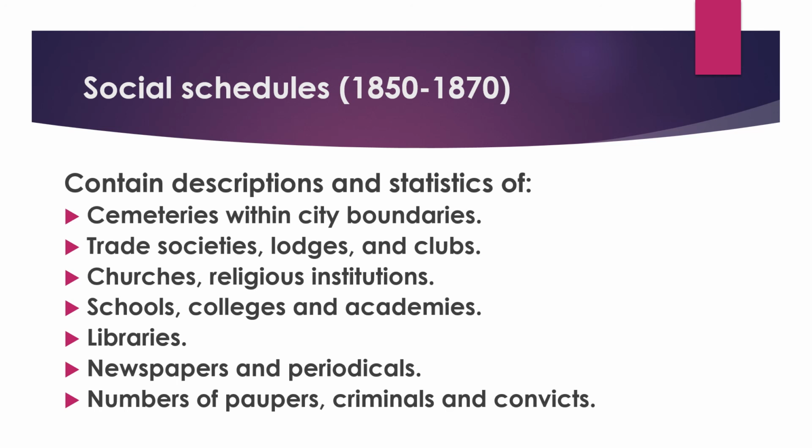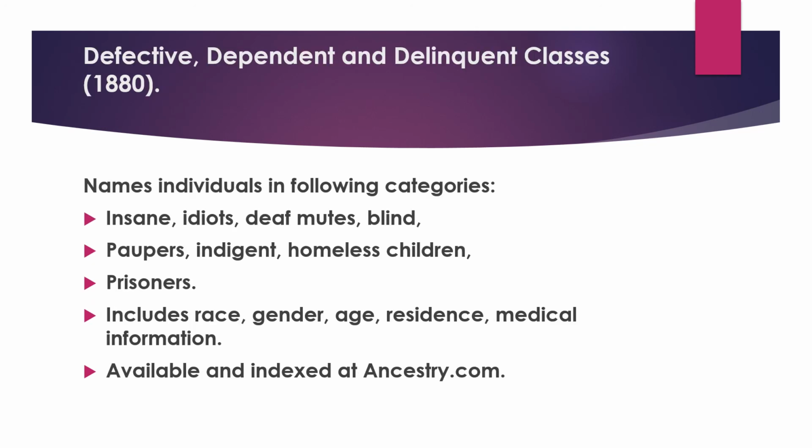The social schedules describe cemeteries within city boundaries, trade societies, lodges, and clubs, churches and other religious institutions, educational institutions, libraries, newspapers, and other periodicals. They also give statistics of paupers, criminals, and convicts. These schedules exist for 1850 to 1870. In 1880, social schedules evolved into lists of the poor, homeless, and disabled, along with incarcerated people. In later years, such people would appear on the general population schedules.